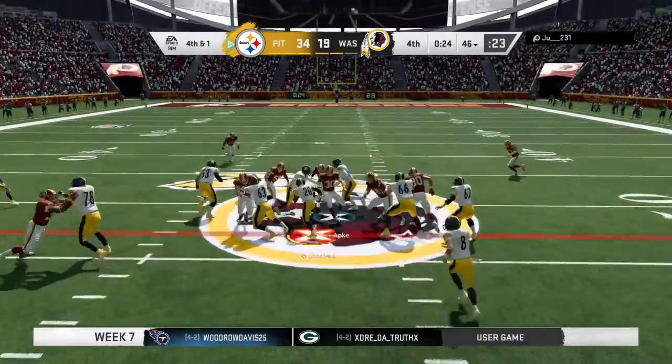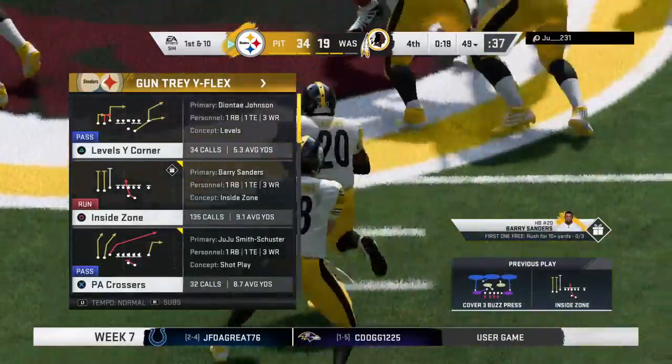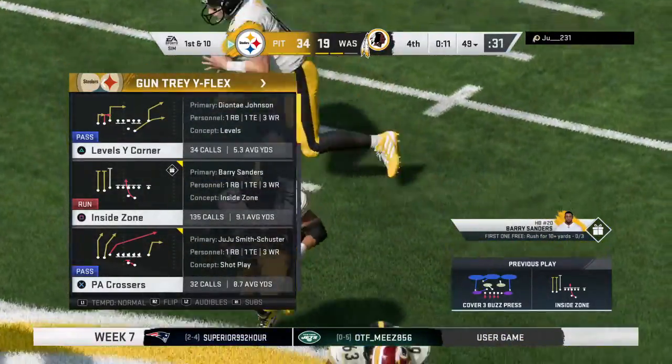Ready? Going for it with Sanders. And he will have the first down as he's brought down up near midfield. That one a backbreaker as they wind up converting there on 4th. First down, Steelers.